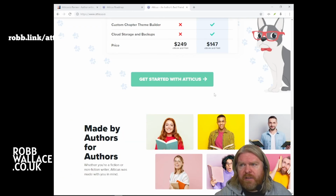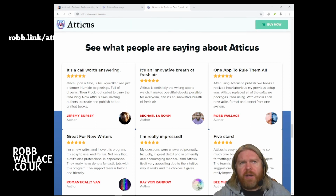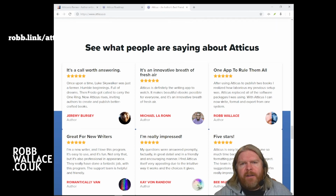There's even a fantastic review, an app to rule them all, by author Robb Wallace. After using Atticus to publish 2 books, I realised how laborious my previous setup was. Atticus replaced all of the software packages I was using. With Atticus, I can now write, format and export from one system. I stand by that, completely true. It revolutionised my writing. So I definitely check out that.